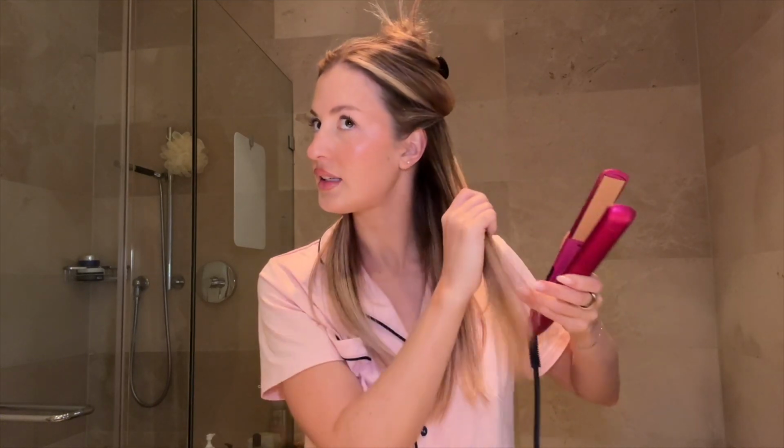The straightener I use is a Chi. This is like 5 years old. My Chi before this, I think I had for 10 years. So these last forever. I just take a small, I'd say like 1.5 inch section. I run it over first because I do have curly hair that gets really frizzy. So I like to run it over first, and then I just flip it and I pull the straightener down and I keep tension in it. See, it just makes a little curl like that.